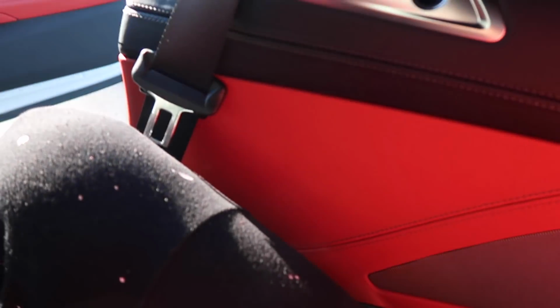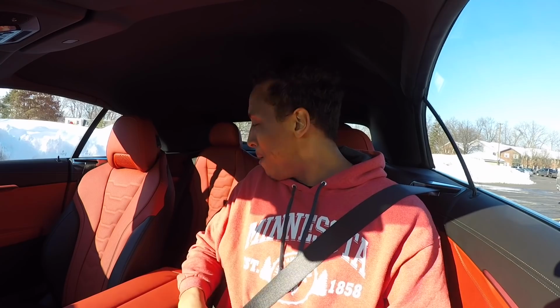That red though, sheesh. Man, listen here, let me tell y'all something, man. I think this is probably my favorite BMW I did a review on. I've done a lot of reviews on a lot of different BMWs, man. But I gotta say, this is probably my favorite for sure, just because of the layout.